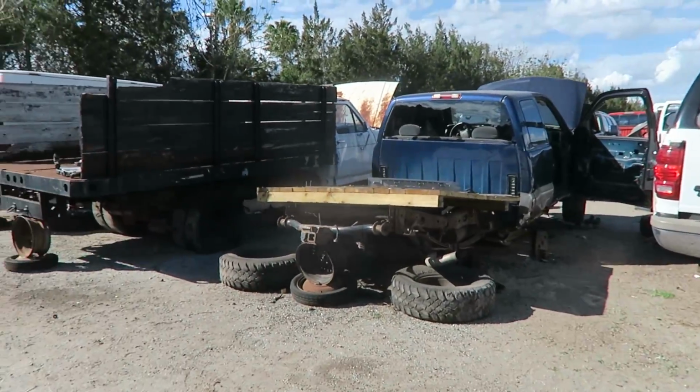Realistically, I need to go find the Town Cars and stuff. I think that's really going to be my best bet. Hopefully the benches are similar size.